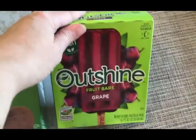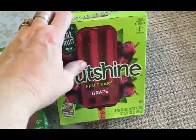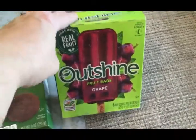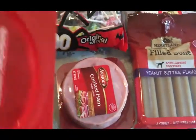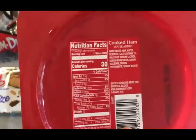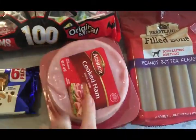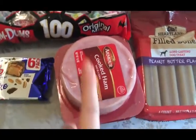I got some more of these Outshine fruit bars. The grape is my absolute favorite flavor, and the only place I've seen them is at Dollar General. So I picked up some of those, and then I picked up some ham for the guys. Also for me too, because there's only 30 calories per slice, and 2 slices makes a pretty good sandwich. I had a cheese quesadilla with ham today. It was really, really good.